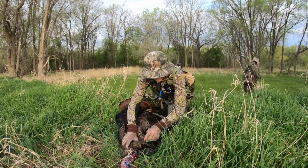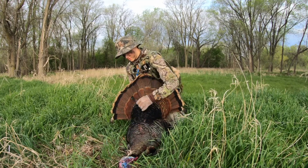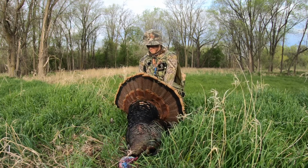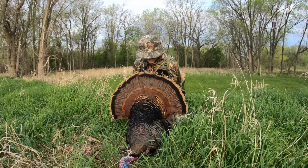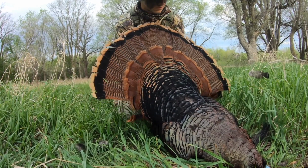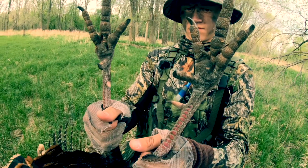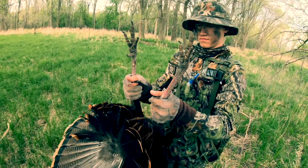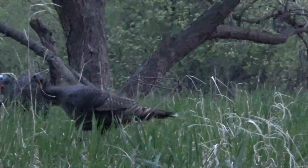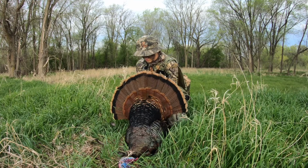Well, tagged out in Iowa. Look at that. Shot him high for sure, so don't give me too much crap on that, but beautiful Iowa bird. This one might be a little better than my first one this year. Nothing wrong with this fan. Looks really good. This morning when we had that hen right in front of us, it felt like a turkey killing day. Like, that sounds weird to say, but beautiful bird.